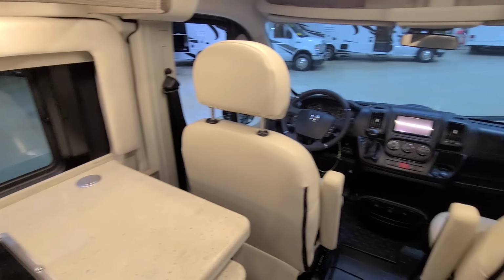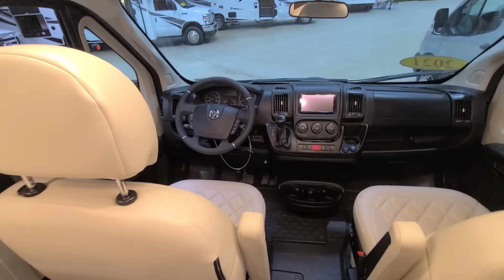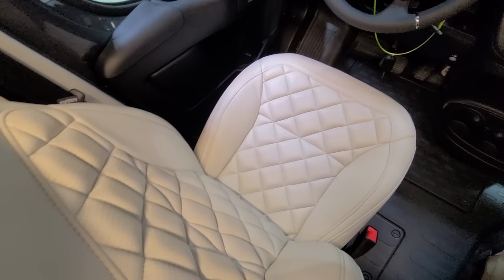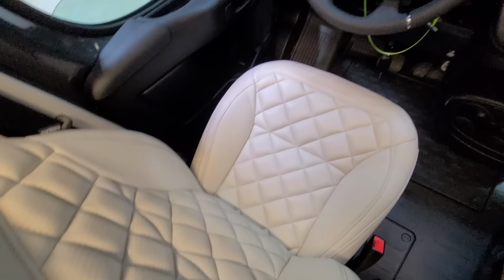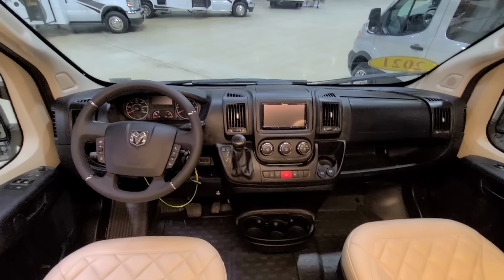Let's go right first into the cockpit. And again, this is sitting on a Ram ProMaster chassis. Nice seats here. See, I like the stitching. Very comfortable and breathable material. And that's different compared to the Travato, so I would say this is better, more comfortable. And then you're just driving a van, a 20-foot van or so.